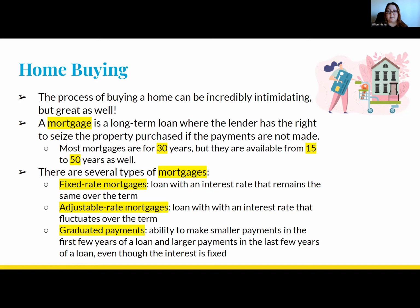Then we have adjustable rate mortgages. These would be loans with an interest rate that fluctuates over the term. So maybe it changes during the term, depending on whatever was agreed upon to begin with.